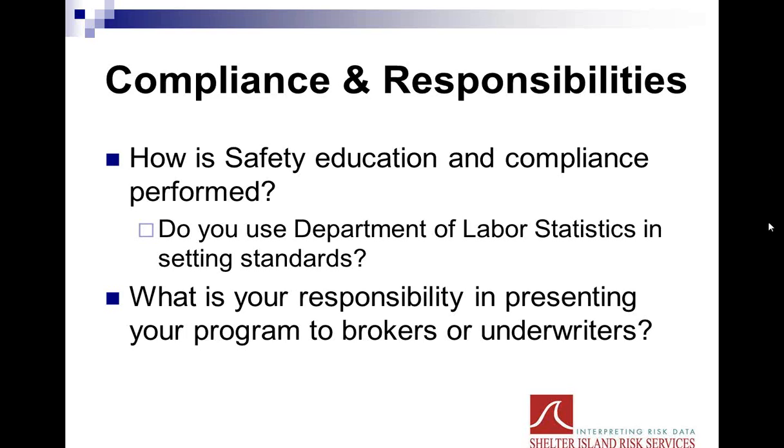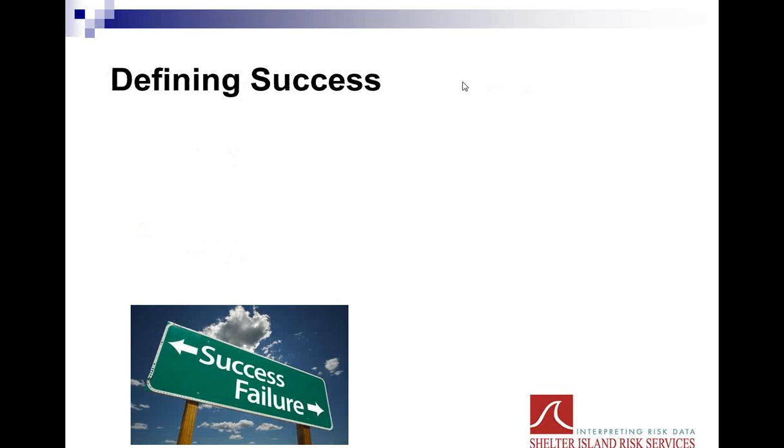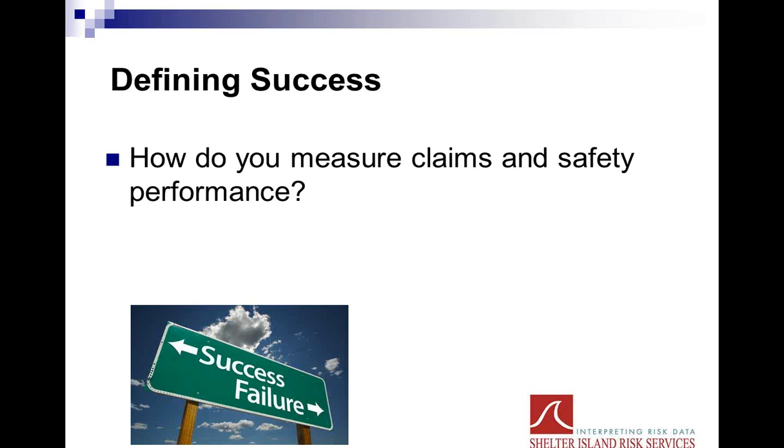For them, it's as much about understanding what we know as well as the claims themselves. Very good. Let me move then on to our kind of ultimate issue. You're professionals. You're measured in terms of your own careers. How do you, at the end of the day, measure the success of claims and safety performance?